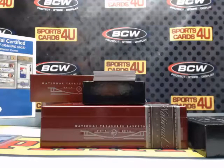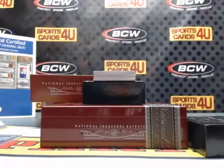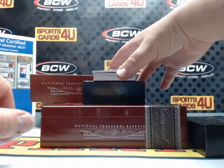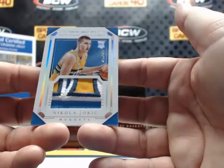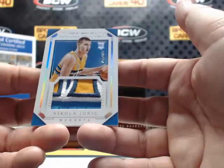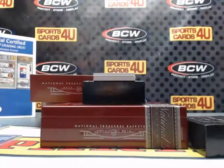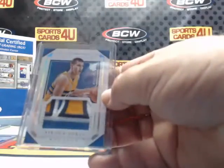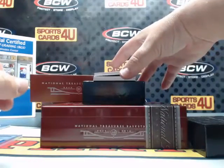Treasures of the Hall, autograph, 27 out of 49, for the Golden State Warriors, Rick Barry. We have a rookie patch autograph. Rookie patch autograph, card number 110, for the Miami Heat, Justice Winslow. Last card, box two. 76 out of 99. Rookie jersey autograph for the New York Knicks, Kristaps Porzingis.